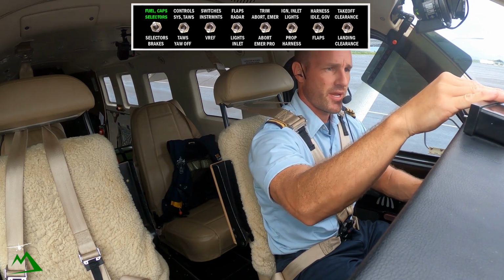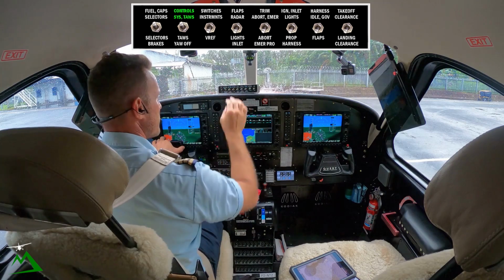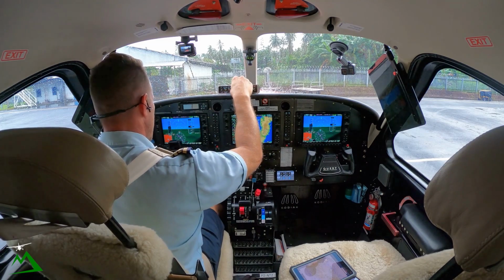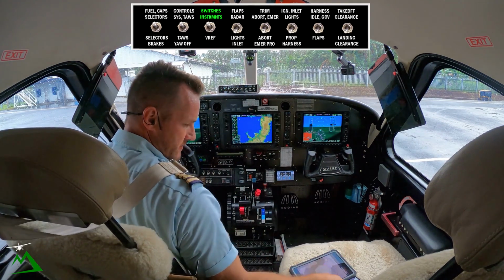Let's check our fuel caps and selectors. Our controls are all good. We'll leave TAWS as enabled for the time being. My radar warming up. Precision instruments will go up to 5,000 feet today on the way over there.